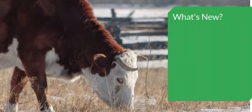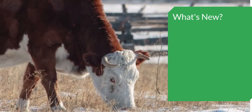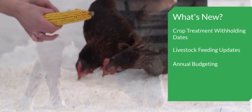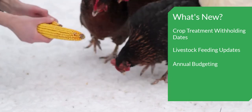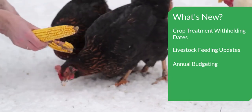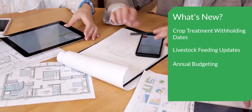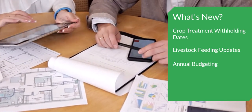We wrapped up 2023 with a few new features that should help you take better care of your plants, animals, and business operation overall. You'll find improvements and updates to livestock feedings and crop treatments, as well as a brand new feature for annual budgeting. And with the turn of the new year, let's jump right into that.